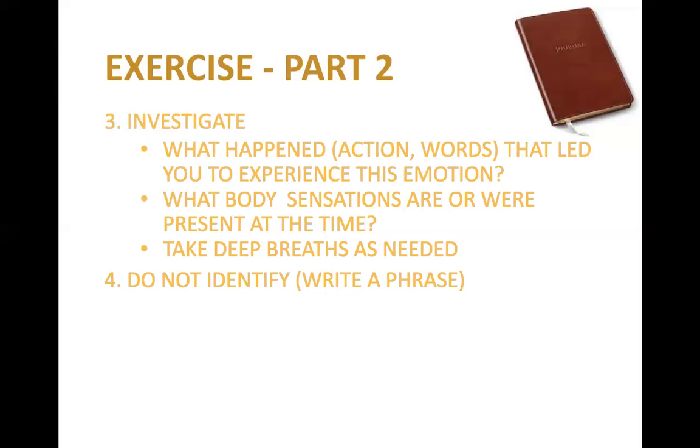The last part of this specific exercise is to not identify with the emotion, not take it personally, so we're not harsh on ourselves because we are experiencing emotions. Emotions are human nature. We all experience different emotions throughout the day. As we said, they are stimulated by things that we may see, hear, and be in contact with. So here we're learning how to be in control of our emotions and not our emotions be in control of us.